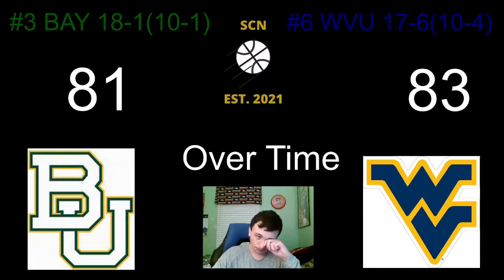Baylor dribbling the ball up. Passes it to Mayer. Mayer shoots the jumper. Oh, it rims out and it's no good. But the put back is good. Mark Vital made the basket.